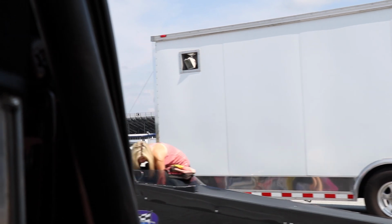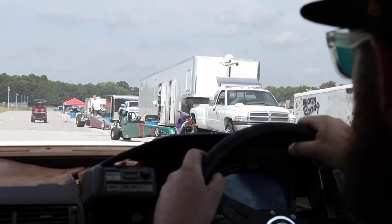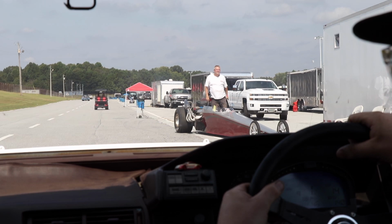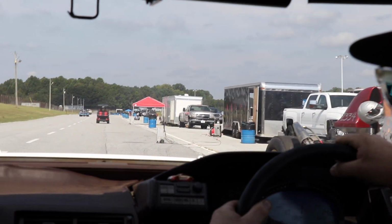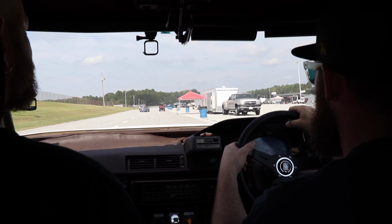Like in Australia, that's probably a $60,000 transporter, whereas in the States, I think they're probably 25 to 30, which is still a big investment, but obviously a lot cheaper compared to Australian pricing. And same with those trucks. They're just so much cheaper and more accessible over here.